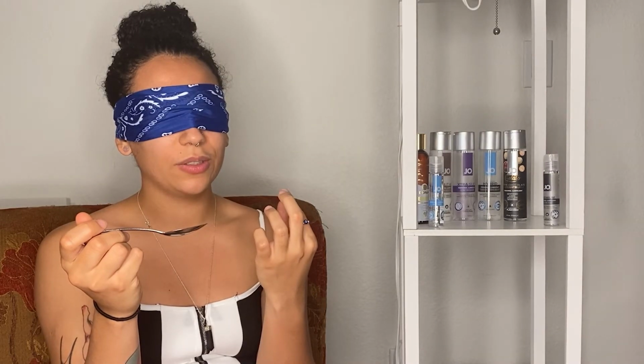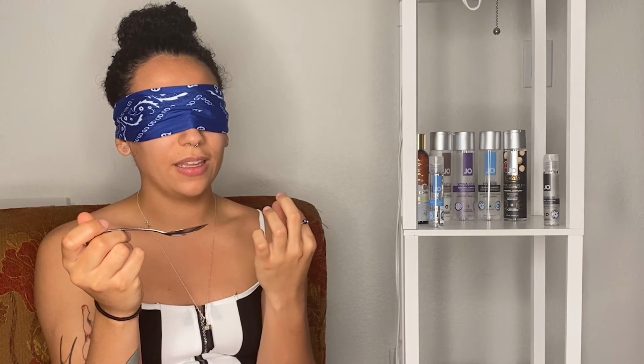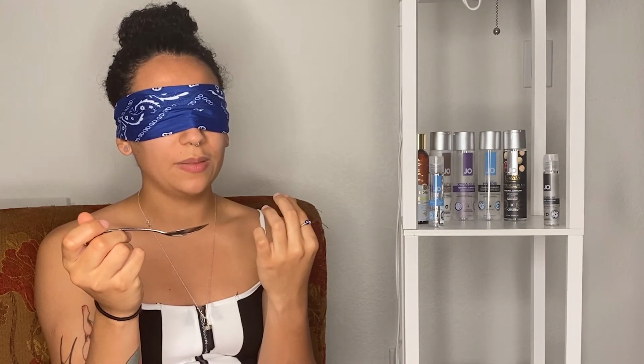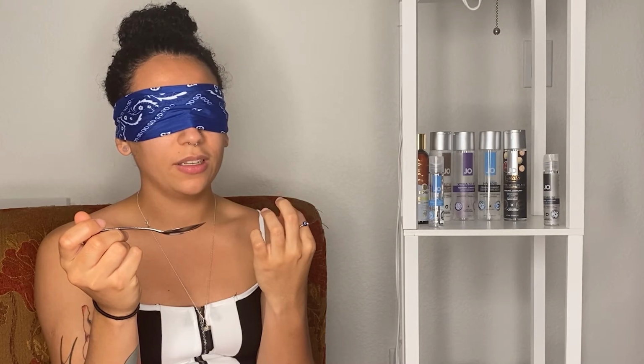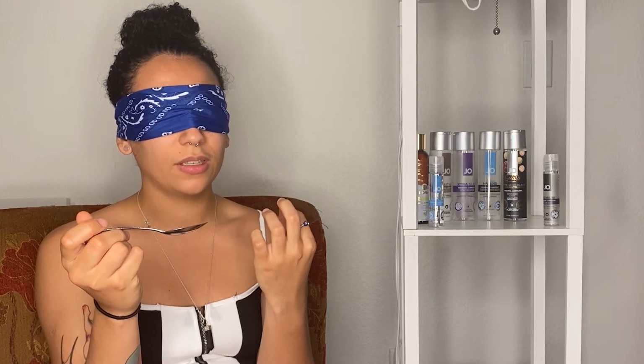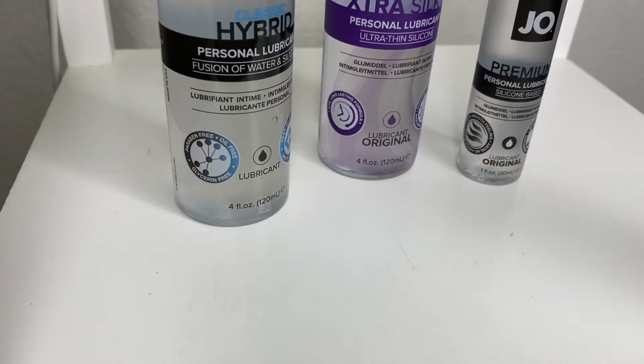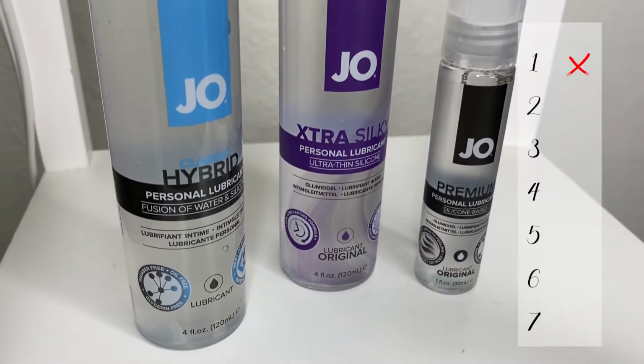So it's not drying up that much, which makes me think it's a hybrid or a silicone. It doesn't taste like anything. Yeah, for number one, I think my guess is the personal lubricant hybrid.